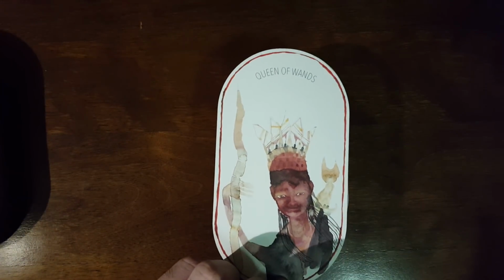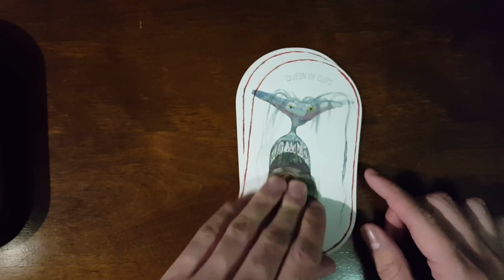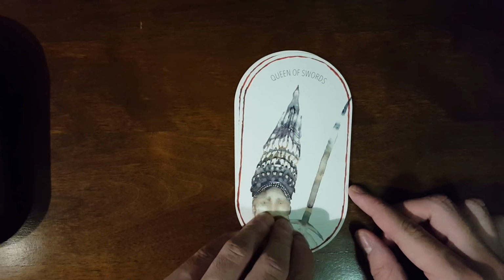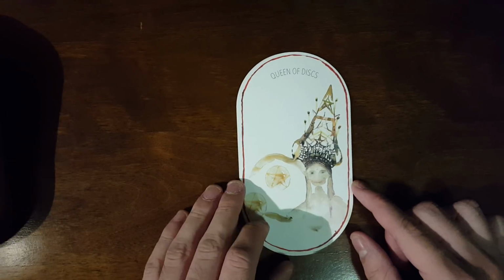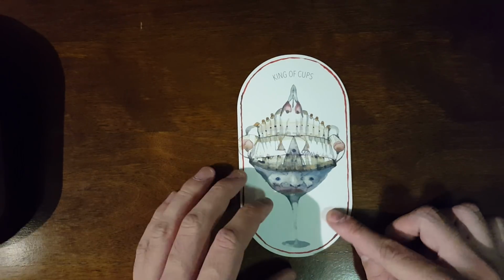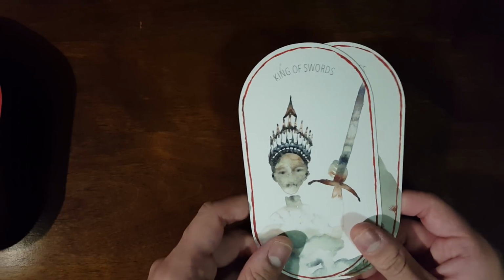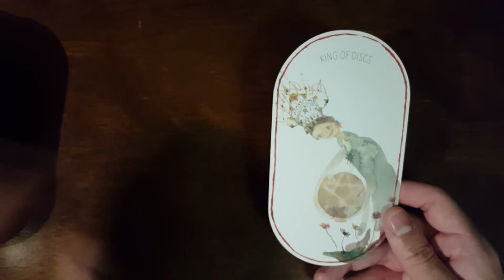So, yeah, Queen of Wands right here. Queen of Cups. Queen of Swords. Interesting hat. And the Queen of Discs. King of Wands. King of Cups. King of Swords. And the King of Discs.